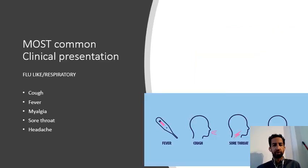So as mentioned, the ACE2 receptor is present in the respiratory tract, but also present in the GI tract and also in blood vessels. And we'll go through those systems and how it can present in those organ systems. Starting with the most common clinical presentation, which is the respiratory tract.